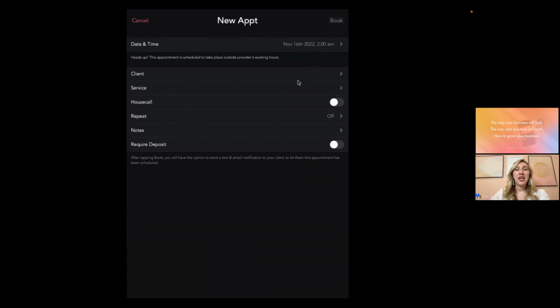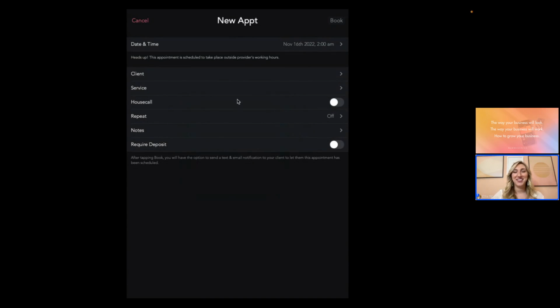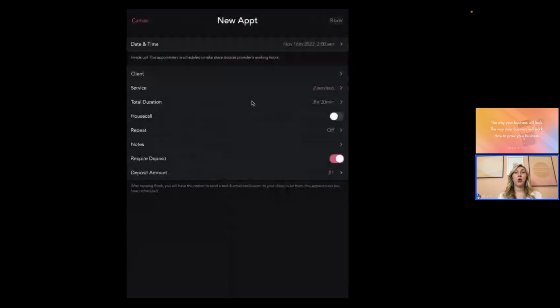Next, you'll choose the client that you want to make the appointment for, whether you're adding them from your existing client list, adding them manually or directly from your phone contacts. You choose right here. Then you can add the service or services that they're receiving. That total duration of time will automatically be calculated, but if you do need to adjust it for any reason, you can do so here. You can enter in a house call location if you need to type in a unique address.